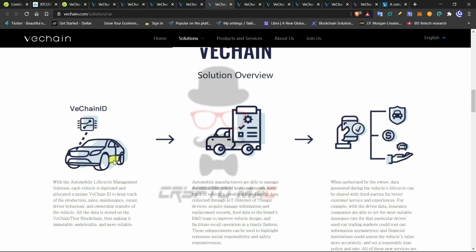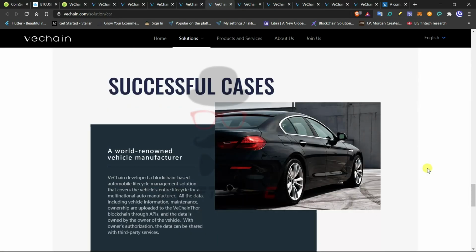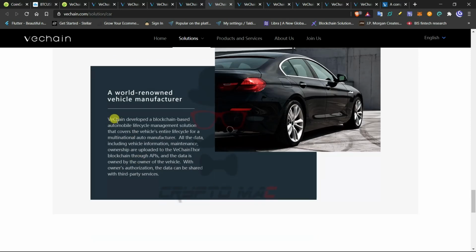Here, a Vechain ID is given to each particular automotive, and that data will be shared for different purposes like insurance and others. A successful case is a world-renowned vehicle manufacturer. Vechain developed a blockchain-based automotive lifecycle management solution that covers the vehicle's entire life cycle for a multinational auto manufacturer. All the data, including vehicle information, maintenance, and ownership, are uploaded to the VeChainThor blockchain through APIs, and the data is owned by the owners of the vehicle. With the owner's authorization, the data can be shared with third-party services.